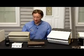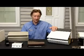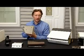Well, I think that does it. That explains the difference between a topper system, why that might not be the best choice for your home, and the gutter shutter clog-free gutter system.